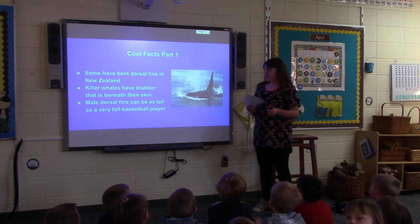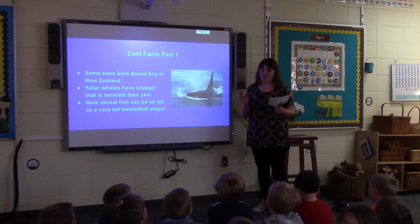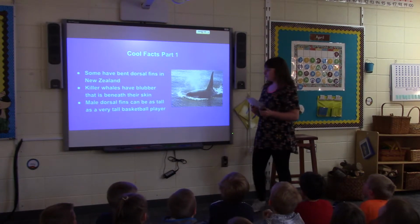Killer whales have blubber that is beneath their skin. Blubber not only keeps them warm when they go into Antarctica and other cold places, but it also helps them glide more smoothly through the water.